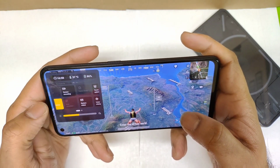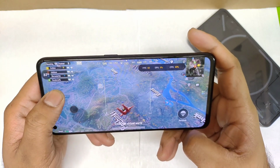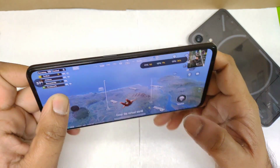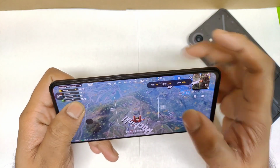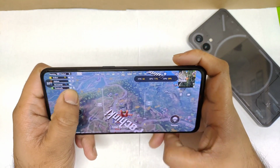In this one, I'm going to show you the FPS drop test in the Realme GT Neo 3T device. So right now, as you can see friends, this is an FPS drop test which I'm trying to do exactly in the Realme GT Neo 3T, which has got the Snapdragon 870 processor. In this video, I'll try to do the drop test in the Pochinki map, and you'll be able to see the exact FPS we are getting right now.